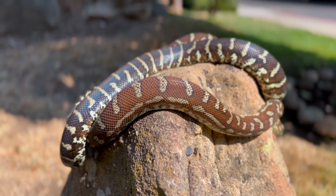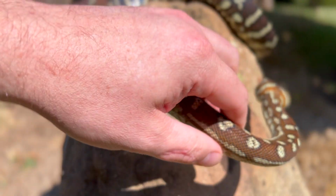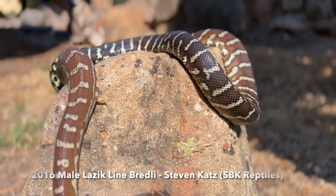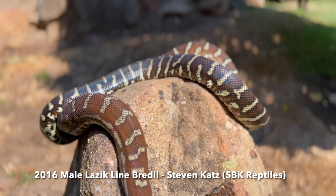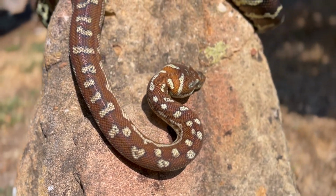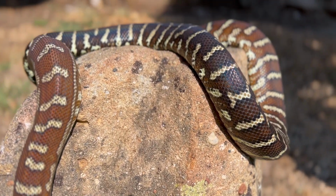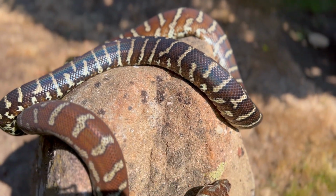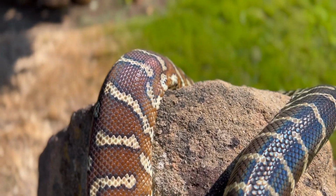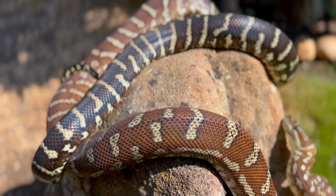Alrighty, and you may recognize this handsome fella here, because this guy has been with me for a while. This is a Lazic line Bredli's python, produced by SBK Reptiles. I've had him since he was a little neonate. I've had him for about 8 years. And he is the father of the clutch that is due to hatch any day now. He's got your classic rich red, beautiful solid tones that fade to this gorgeous inky black tail. Very high contrast, beautiful animal.